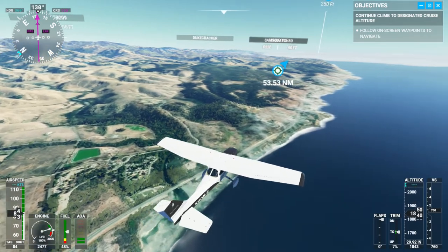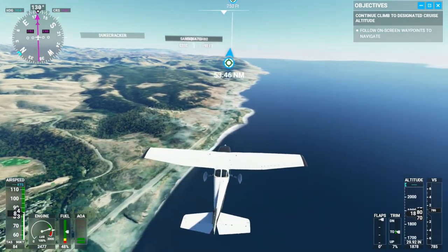SkyWest 5727, you are 11,000 feet above your assigned altitude.